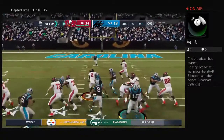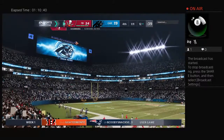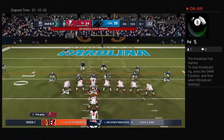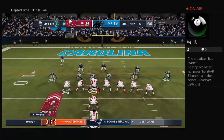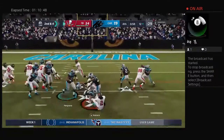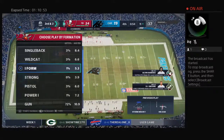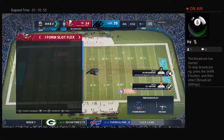The busy night continues for Kamara. And he'll go down here at the 12-yard line. It's a 6-yard gain on the ground, and that'll make it 2nd and 4. It's a pickup of 6. Kamara. And he'll be taken down here at about the 11. Just a yard on the pickup there, and it'll leave him with a 3rd and 3.